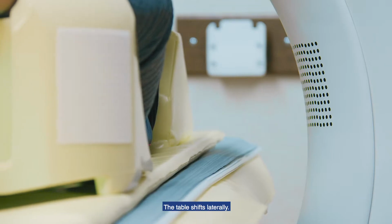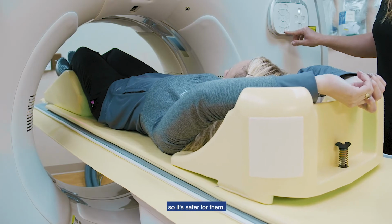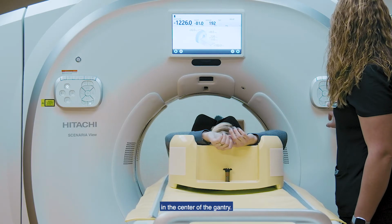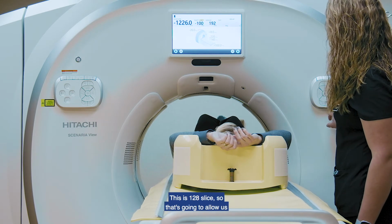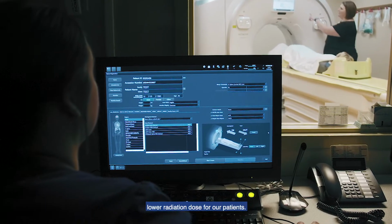The table shifts laterally. It saves from having to reposition the patient on the table, so it's safer for them, and it reduces the radiation dose to the patient because we're able to center that body part right in the center of the gantry. And this is 128 slice, so that's going to allow us to have higher image quality, lower radiation dose for our patients.